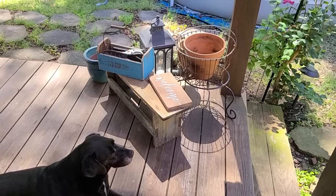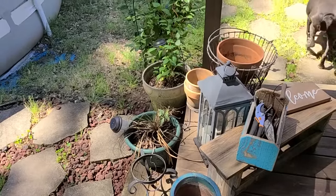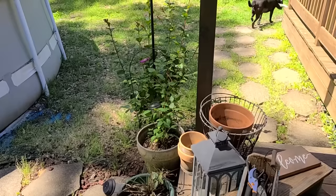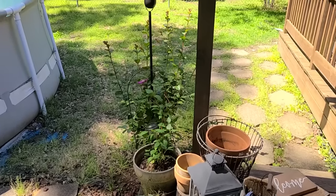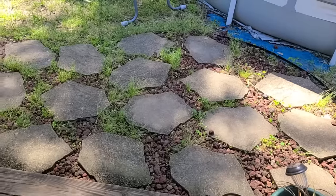Did y'all see that dog earlier, guys? I know y'all did not recognize him. He's a new dog in the neighborhood. He belongs to a new neighbor across the street. She's a lab. I haven't figured out what her name is yet, but I'm hoping to meet our new neighbor and see what her name is. But she hung out with us all day today.